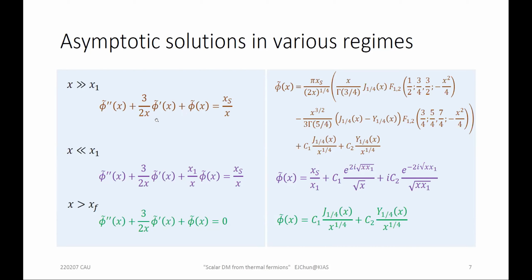So if you let Mathematica solve this equation, it will give you this funny combination of Bessel functions and hypergeometric functions, whatever. Of course, there is a homogeneous part. The constants C1 and C2 will be determined by the initial condition.